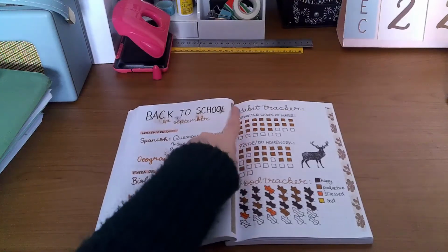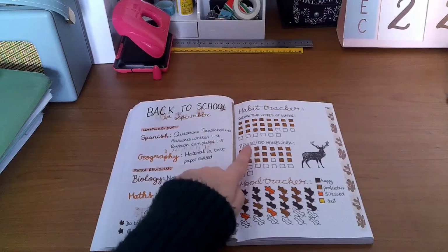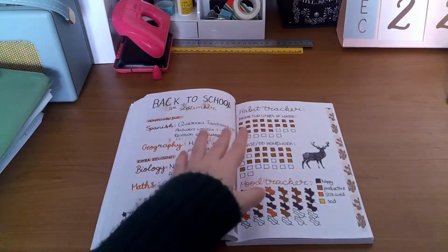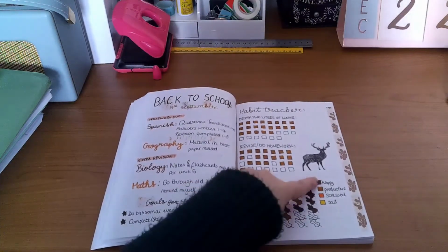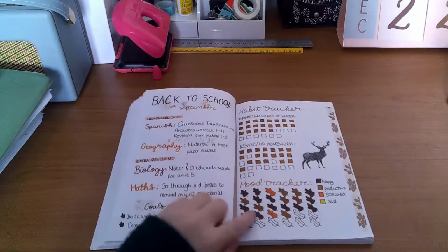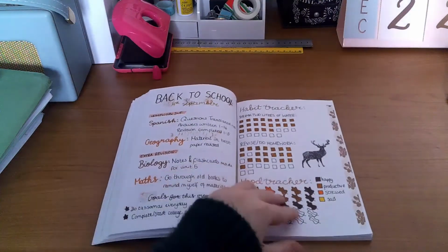So my habits were to drink 2 litres of water and to revise / do some homework. And as you can see, I was pretty consistent. And then I made a mood tracker, so I put happy, productive, stressed or sad. As you can see, I wasn't sad. I was a bit stressed on some days, but that comes with being in year 11.